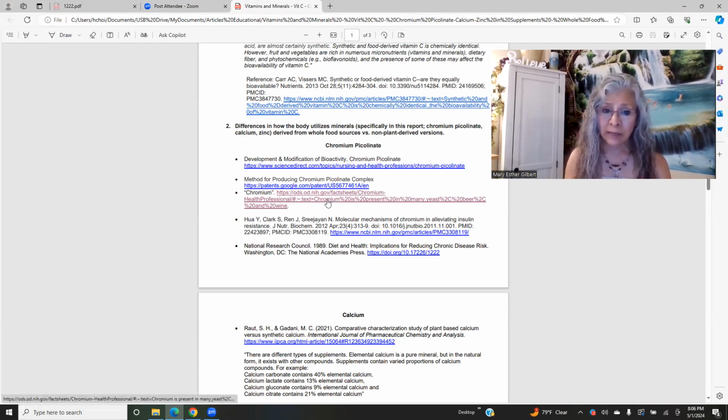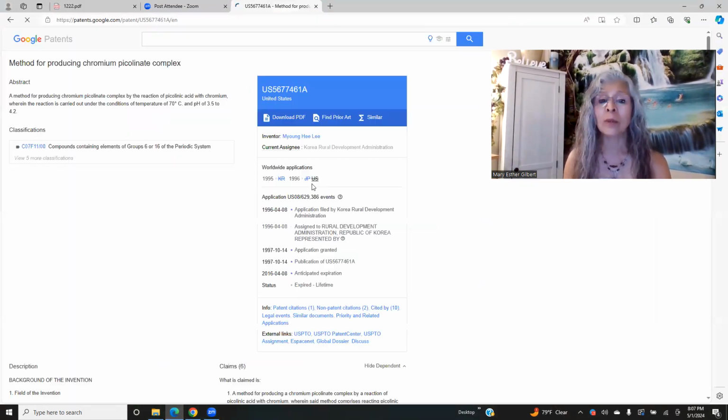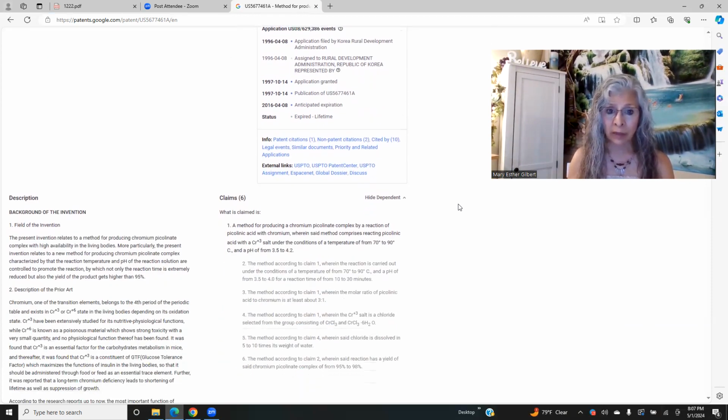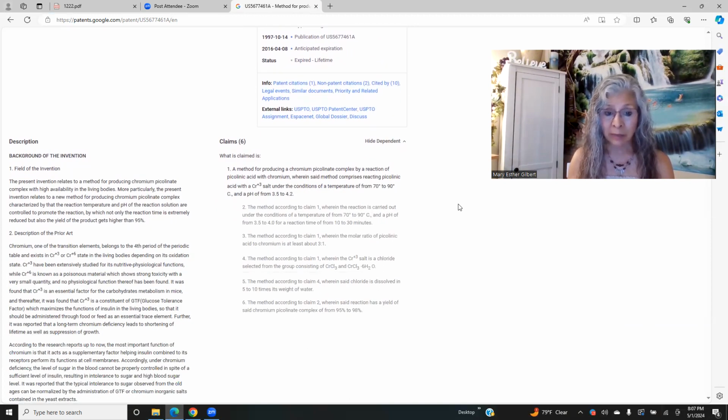Now there's other links here, and I know this is a very long video tonight, so I'm going to just go ahead and show you the title. Method of producing chromium picolinate complex. Okay, so if you're curious as to how is it isolated, how is it done? So here is a patent, a United States patent on what a company or a group of individuals have done to isolate the processes they use to isolate this out of a whole food, or if they generate it synthetically. And so they're going to tell you a little bit about how they did this, but it is a patent.